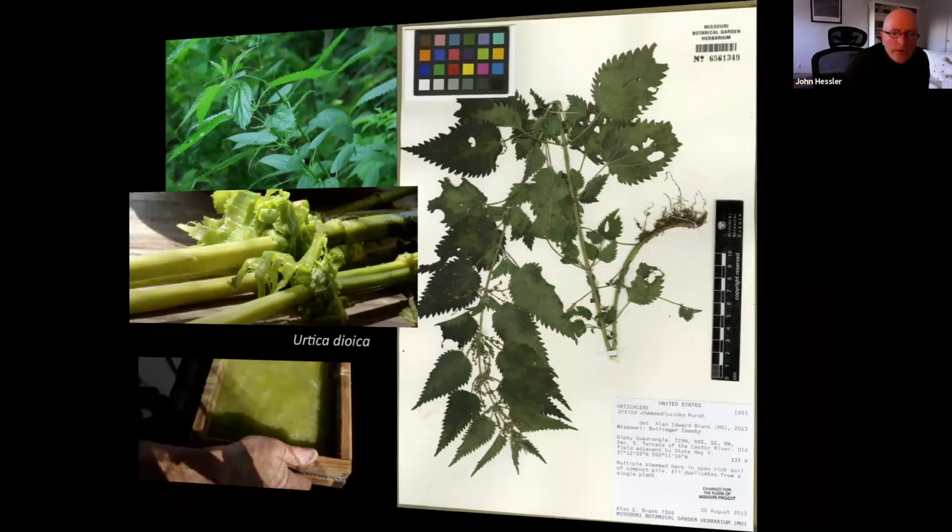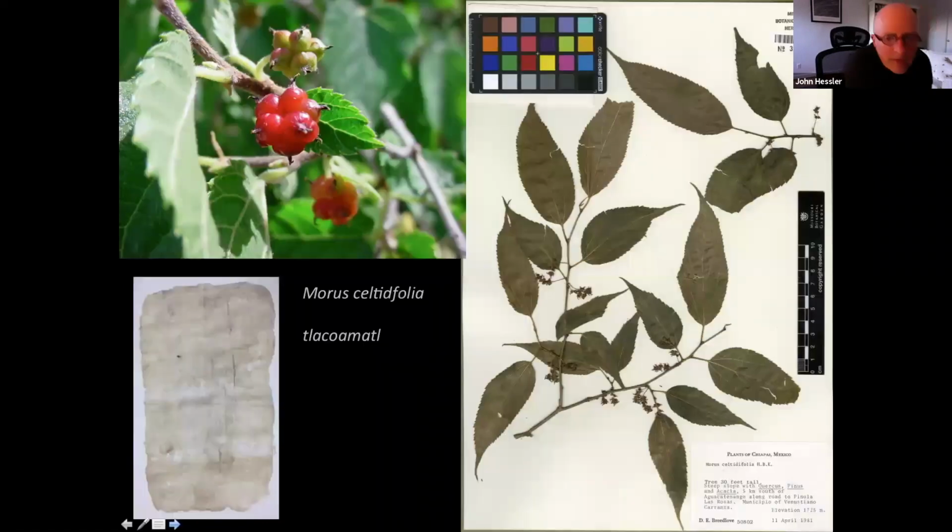The one that we're going to concentrate on a little bit tonight is the Morus species. And this is a really interesting and important plant. This is a mulberry family plant. Morus is the mulberry genus. This particular plant yields a much lighter colored paper, as you can see on the left-hand side.